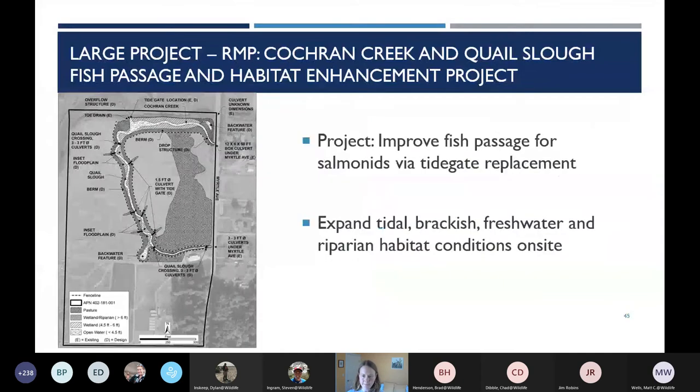All right, we can go to the next slide. So I apologize for the size of the overview image. Hopefully if you have this on full screen, you can get a sense of what's going on here, but I'm going to describe it for you. So the project that was proposed, the restoration project, proposed to improve fish passage for salmonids, primarily via replacing that top hinged tide gate with a more fish-friendly side hinged tide gate. And then the project has many other components that will expand various habitat types on site, including a large riparian revegetation component, and some channel modification and a lot of different inset floodplains and backwater features and that sort of thing. We can go to the next slide.